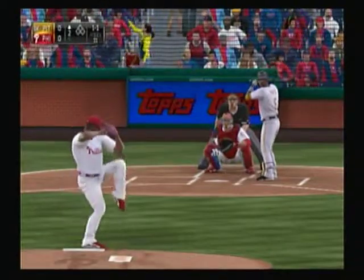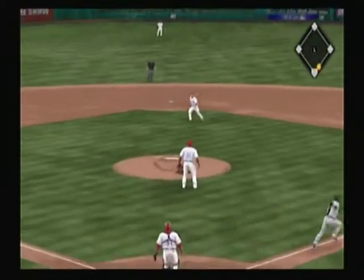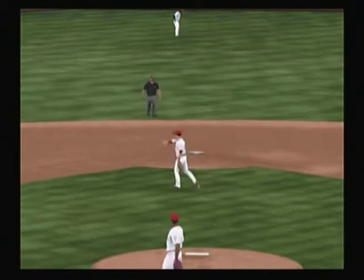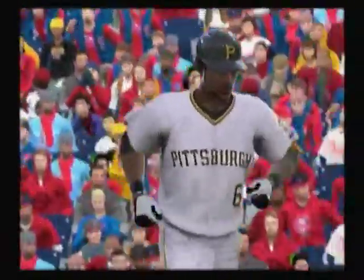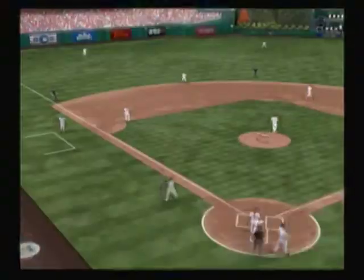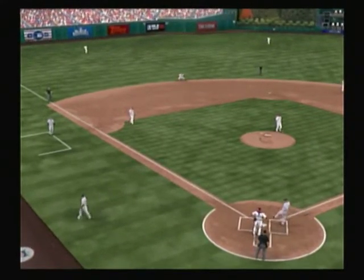Now the pitch. He got the high fastball there, and he popped it straight up. And there to take it is Utley for out number 1. Wow, that's got to be a frustrating at-bat right there, because you feel like you're all over a pitch, and then maybe your mechanics break down just a little bit, you get underneath it, and it just becomes a harmless pop-up.